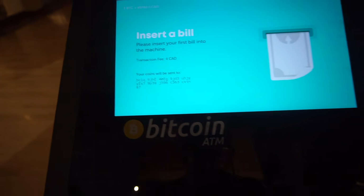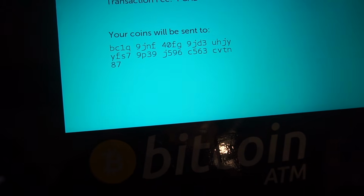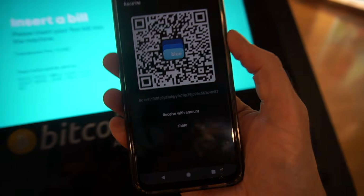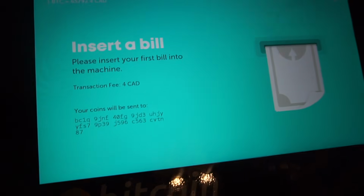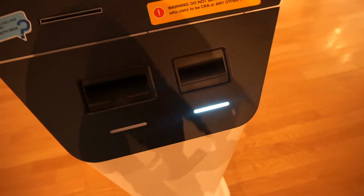And what I can see here on the screen is it says, your funds will be sent to the following address. And if I check on my phone, the digits down below actually coincide with what's on the screen. So it's always a good idea to double check that. It's now telling me to insert my cash, which I will go ahead and do down below at the slot, which is actually lit up.